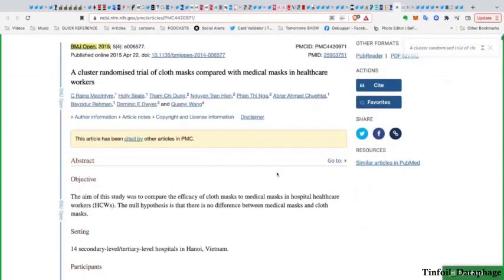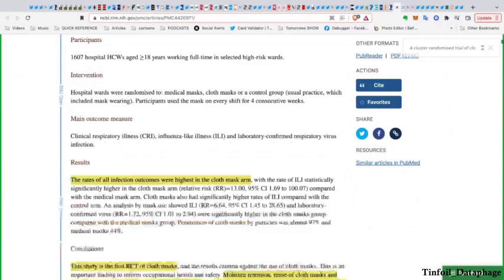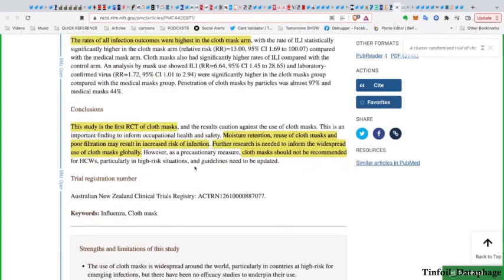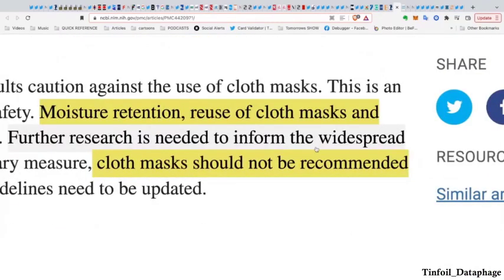Here's the 2015 only randomized controlled trial you will find on cloth masks, from the British Medical Journal. The rates of all infection outcomes were the highest in the cloth mask arm. This study, the randomized controlled trial of cloth masks: moisture retention, reuse of cloth masks, and poor filtration may increase your risk of infection. Cloth masks should not be recommended.